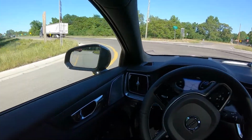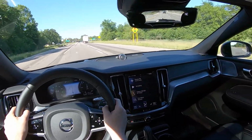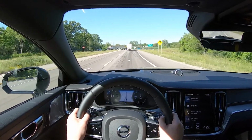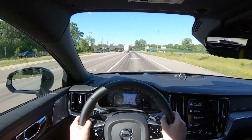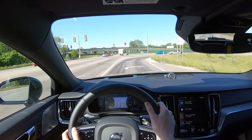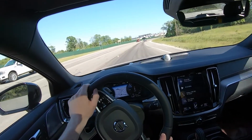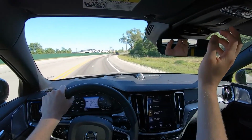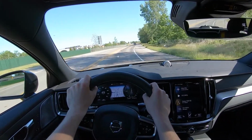So this T8 powertrain has been out for a little while now in various Volvos, and it's one of my favorites. It's really, really good. Very smooth. Very aggressive when it needs to be. It certainly doesn't have the character of something that's not rocking a turbocharged and supercharged inline 4 and battery power. But it's so good at doing so many things.